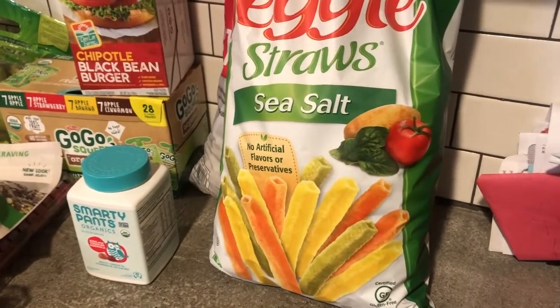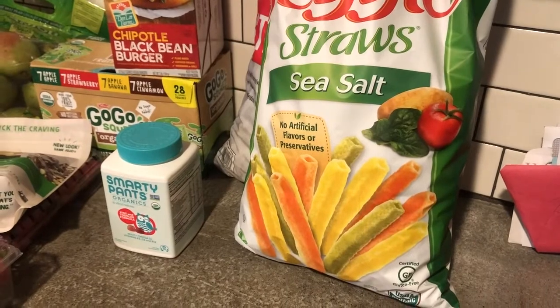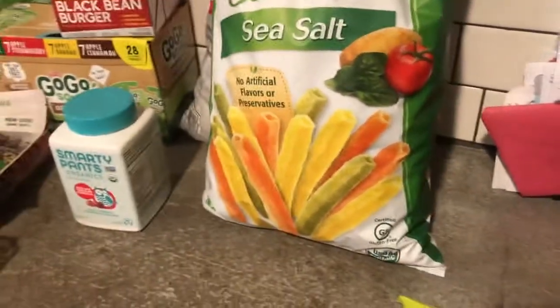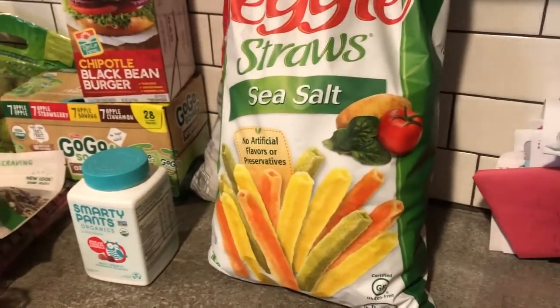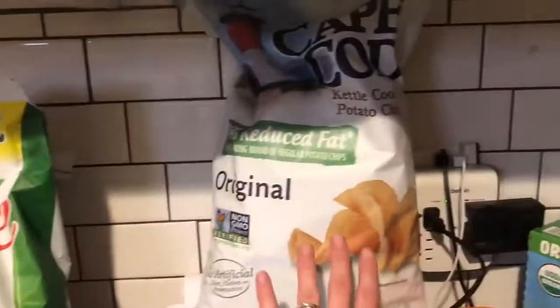Veggie straws, these were on sale today or whatever you want to call it. Jesse can have these. They're all right. I mean, you can have so many straws compared to chips, and it gives you that salt flavor if you're needing the sea salt flavor crunch instead of turning to a chip.